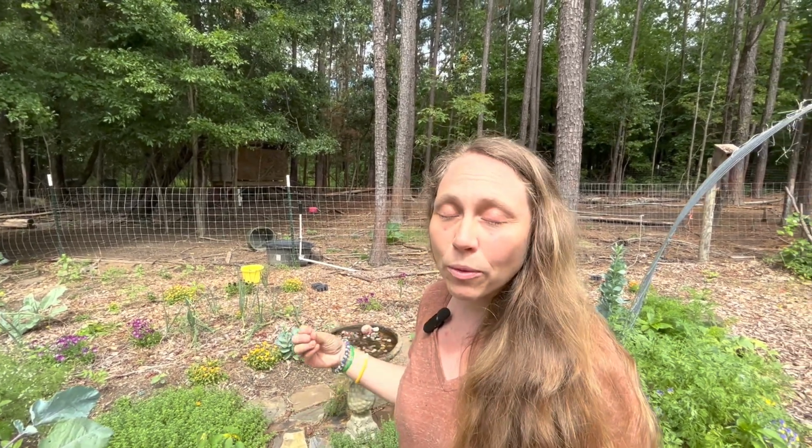Cass is behind me. She's ready to go to tell you about the next section. In this section, we did not focus as heavily with compost, and I've been putting rabbit manure on some of these areas as I plant them, and we're putting worm castings.